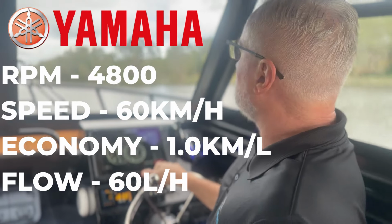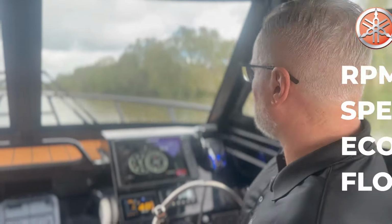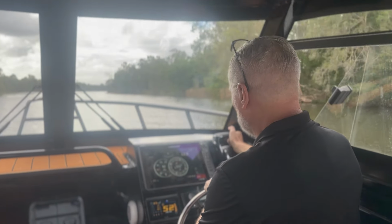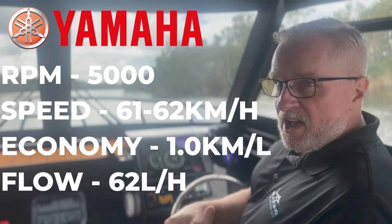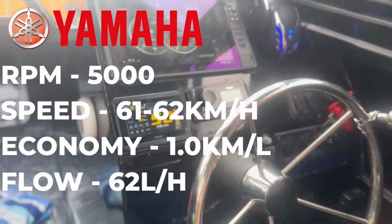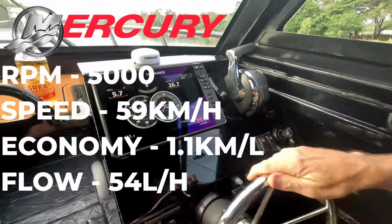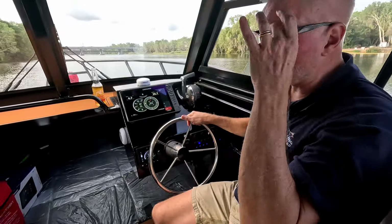We dropped to 1 kilometre per litre and just about 60 kilometres an hour. That's pretty bad for 300 horsepower. So 5,000 RPM right on the dot. Still sitting around 61 kilometres, still 1.1. And 59 kilometres per hour, 58, 59. Using 53 litres per hour. About 1.2 kilometres per litre.